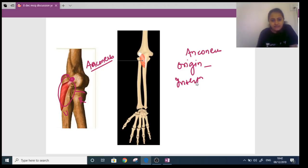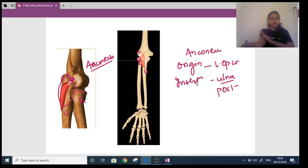Okay. And this is the radius and this is the ulna. This is the radial head. So you can see that Anconeus is originating from the lateral epicondyle, but it inserts on the ulna. It does not insert on the radius. So it goes like this. It crosses. It comes from the lateral epicondyle and then it goes onto the ulna posteriorly.